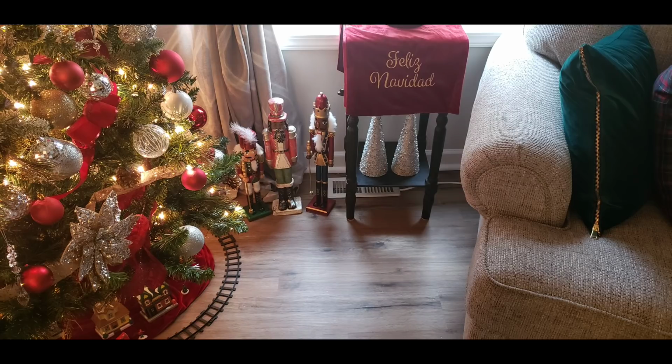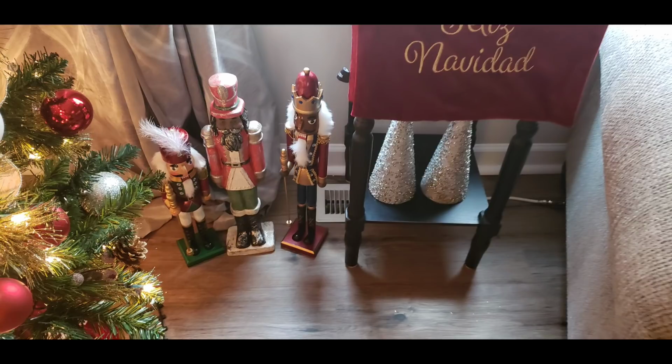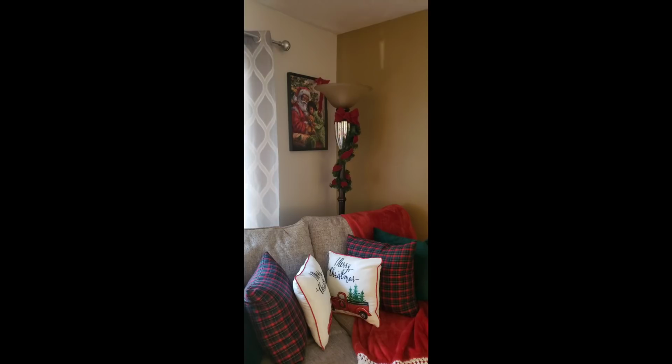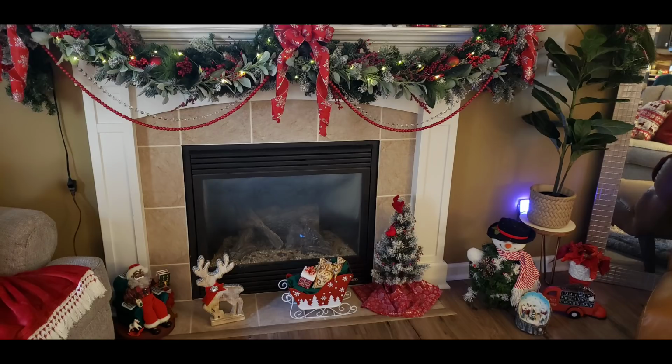And oh my gosh, you guys, this Feliz Navidad is a table runner that was actually in my surprise goodie box. I was so happy, you guys, when I opened up my box and saw the items. There's another red blanket that was in the surprise goodie box. You guys can see my Santa pictures on the wall. I moved them to the living room.